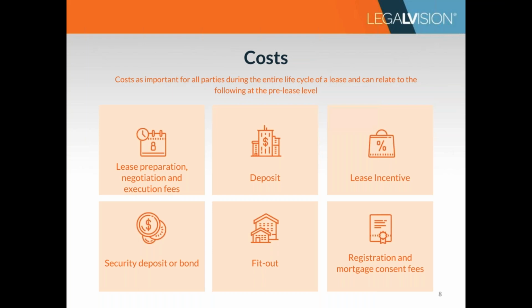You should also be aware of hidden fees, such as survey fees, hoarding fees, or design review fees for the premises. These can add up, and if the premises are retail premises, the landlord has an obligation to disclose these likely costs to you before signing the lease. Finally, a tenant can also expect to pay registration fees and in some cases consent fees for the landlord's mortgagee.